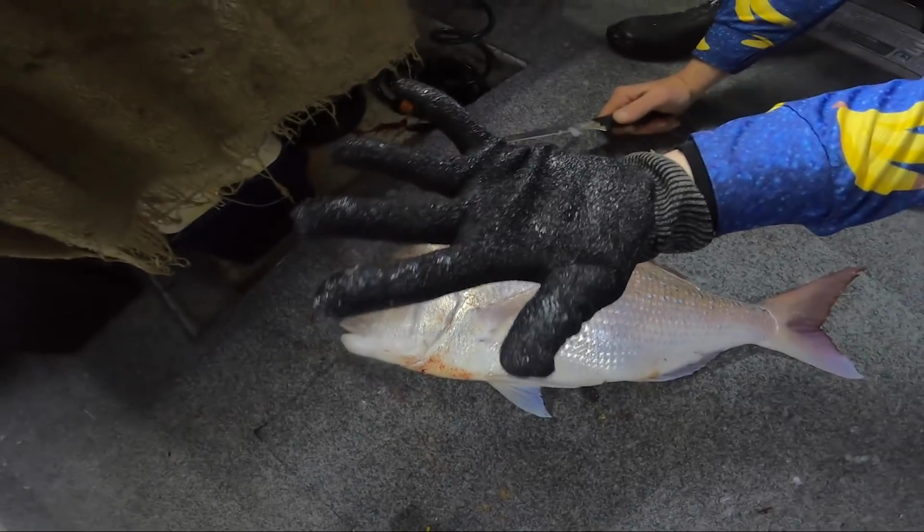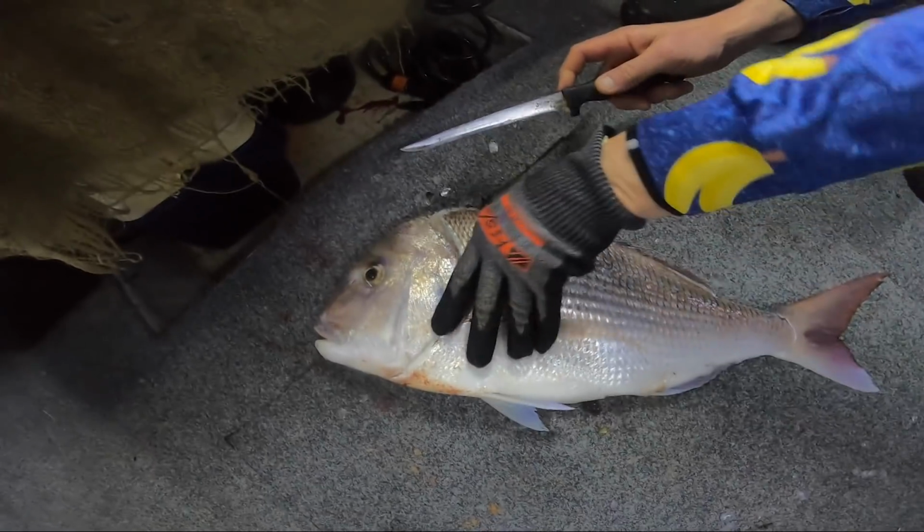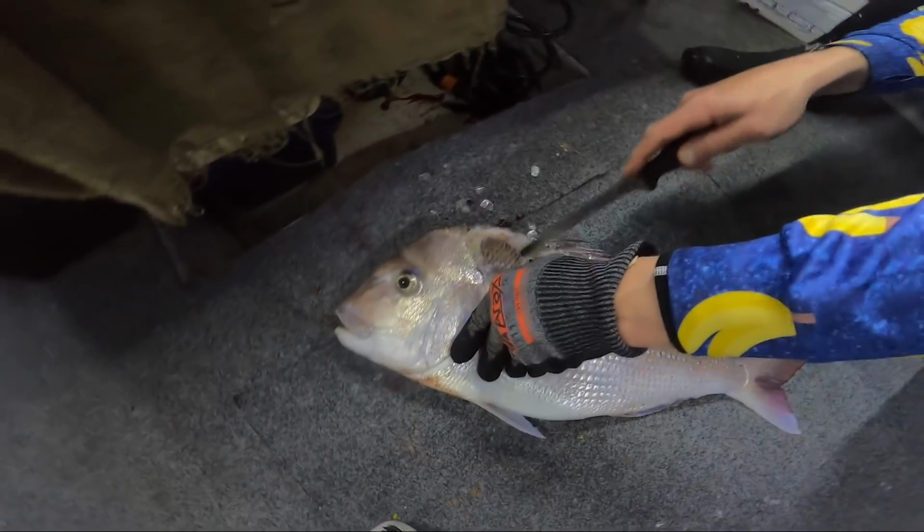I wear this glove too, by the way. It's a sort of a cut proof glove. I just thought it gives you a much better grip, and if you're not scared about cutting yourself, you tend to get a bit more violent with the knife.